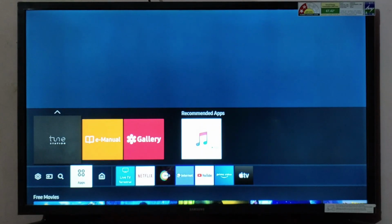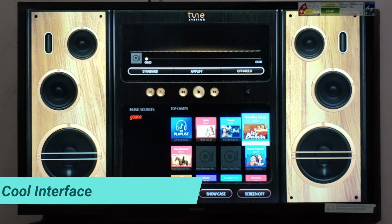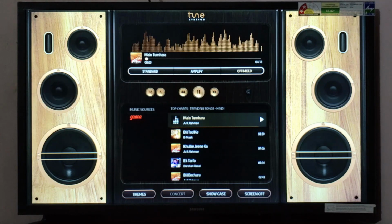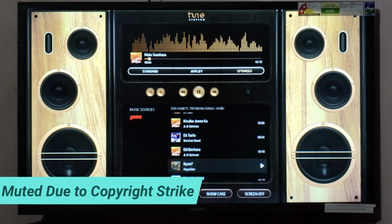In this TV, one more thing is the tune station. Tune station means you can use the TV as a music system. This is a very cool interface. You can set up to 15 themes that you can change.